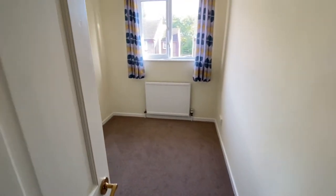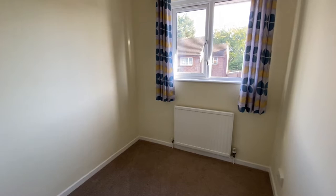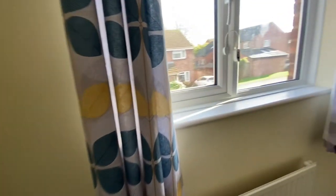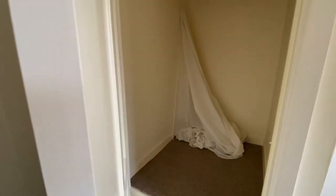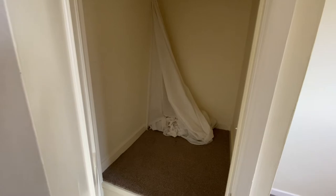Here we have bedroom three. This is a single size bedroom with window to front. Space for a single bed, or could easily be used as a study or office. And around here, this door leads into an overstair wardrobe or storage cupboard.